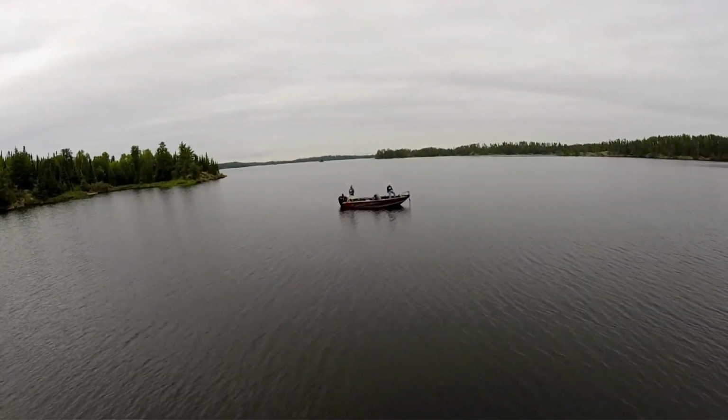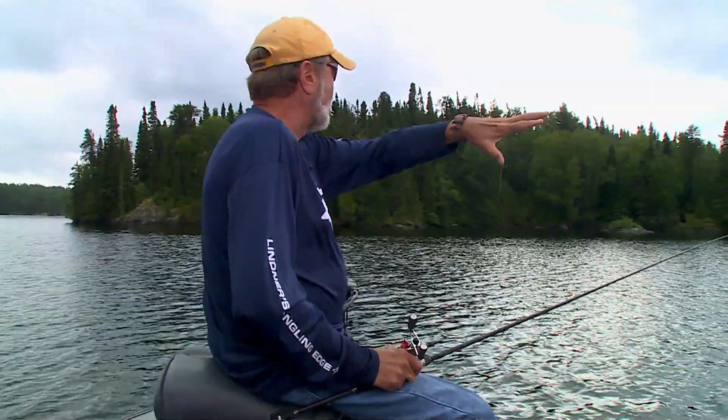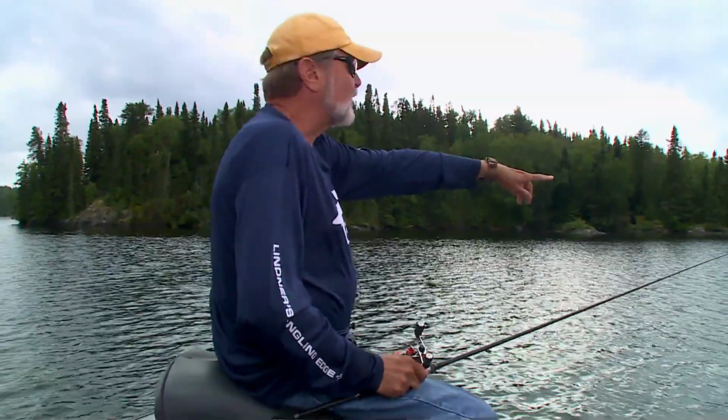Northwest Ontario has the best smallmouth fishing I've ever seen in my life, steady anywhere. And the big lakes like we're on now that have Cisco, smelt, tullibee, these fish oftentimes run in open water. They'll come up, he's got another one.